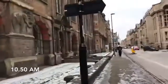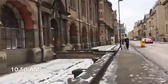Then I headed on down to Downing site where my Earth Sciences lectures are held. Rather handily, it's only a 5-minute walk down the road, so I could get there very quickly.